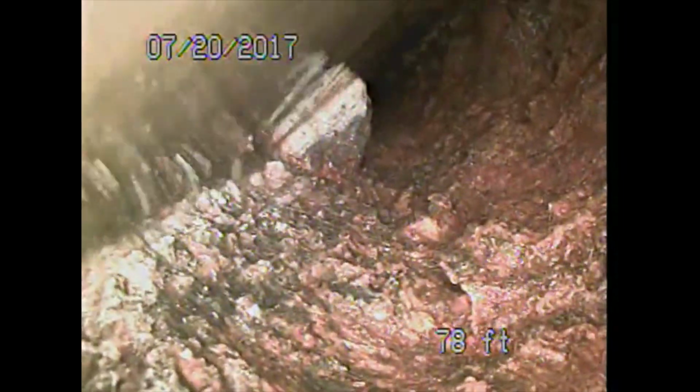That is the point that we're stuck. The camera cannot bypass that point. We're going to try one more time to bypass it. The camera is stuck again. We cannot get past that point. No, we cannot get past that point. As of now, we know the actual line's pretty much gone. So it's beyond repair, and we need to replace this line immediately.